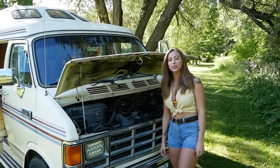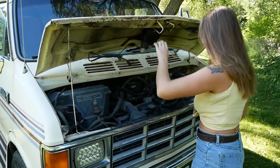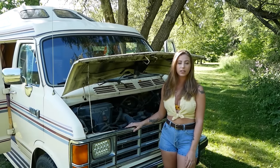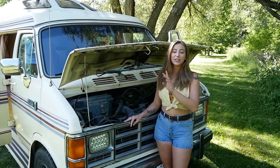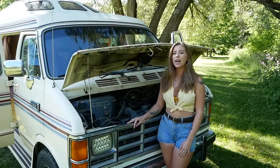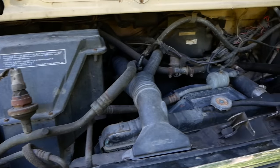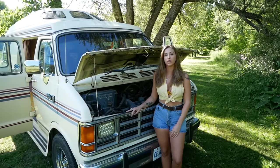Okay, so to start the tour, I'm gonna start on the outside and work from the front to the back. But to start, we have the heart of Ruby. It is a 5.2 liter V8, and it's an automatic transmission with overdrive. For those of you who were asking, she did start the first time after sitting for a while. It's been a really reliable engine. I haven't had any problems with it. It's like bulletproof. That's a common trend with the 318s. They're really well known for being really reliable.